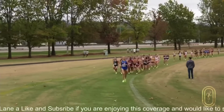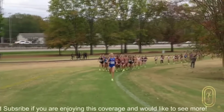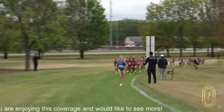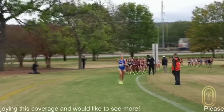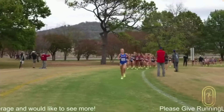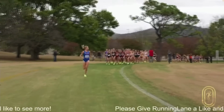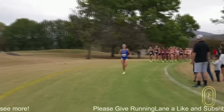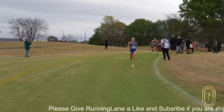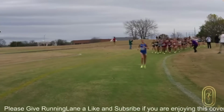It's too early to tell, but it looks like Alabama might just be playing the safe game right now on the team side, just kind of controlling the pace up front, going to let their team numbers, their strength, just dictate the pace up front. But it is all Parker Valby right now, just going to go ahead, it looks like, and show her dominance on the individual level. Yep, this lead for Valby has opened up to about 20 meters now.